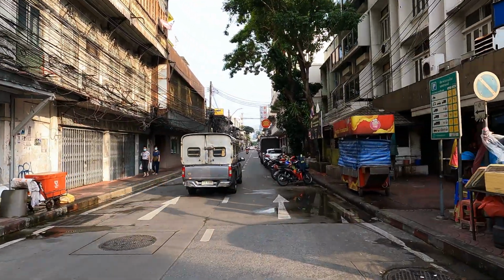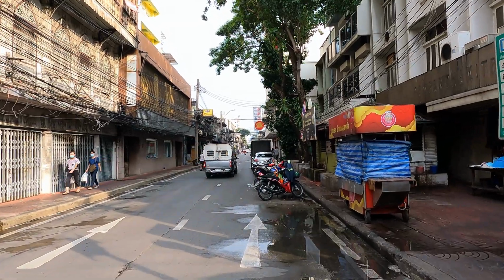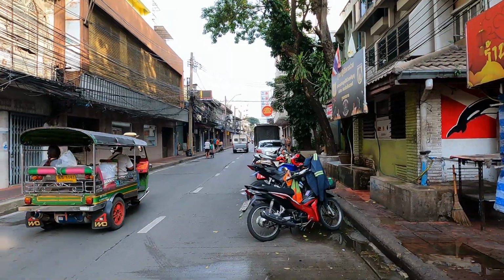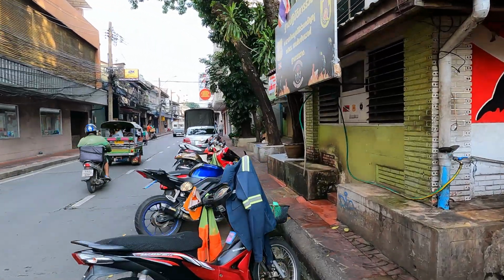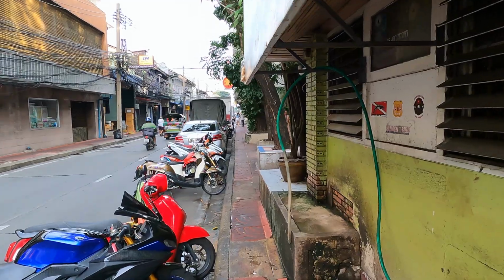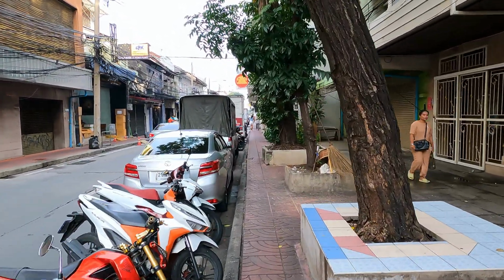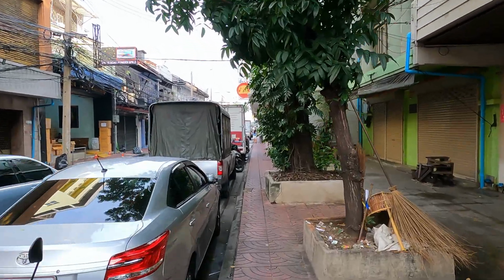So the beautiful old building there, the green one, locals say that it was actually built by Indian traders. Obviously it's very, very old. It's a cool story.